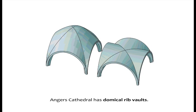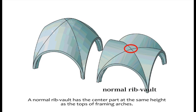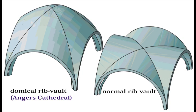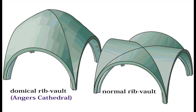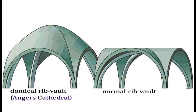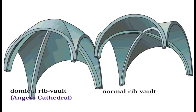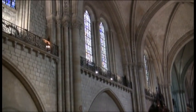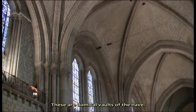Angers Cathedral has domical rib vaults. A normal rib vault has the center part at the same height as the tops of the framing arches, while the domical rib vault has its center part higher than the arches and makes a form similar to a dome. These are the domical vaults of the nave.